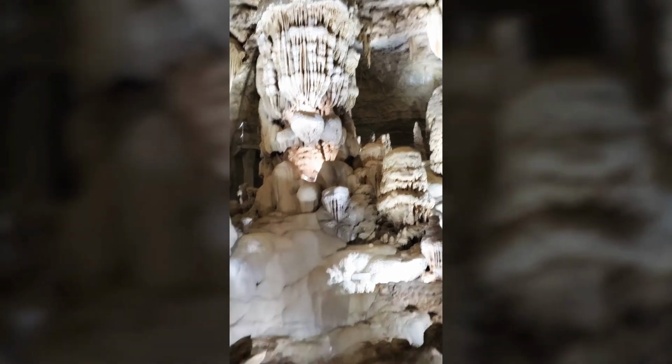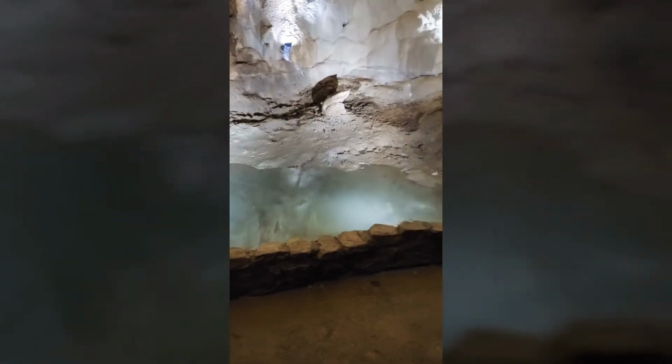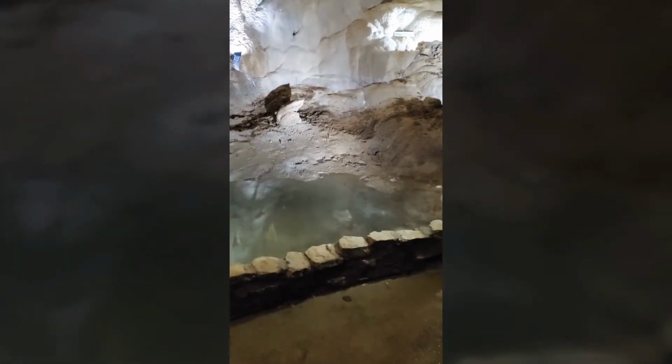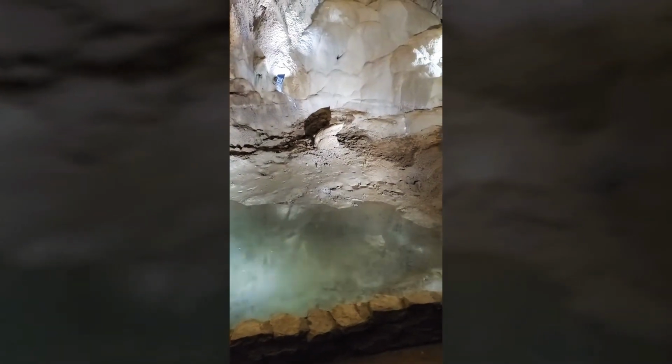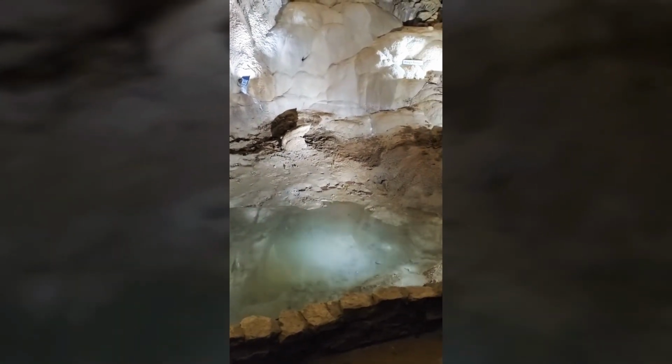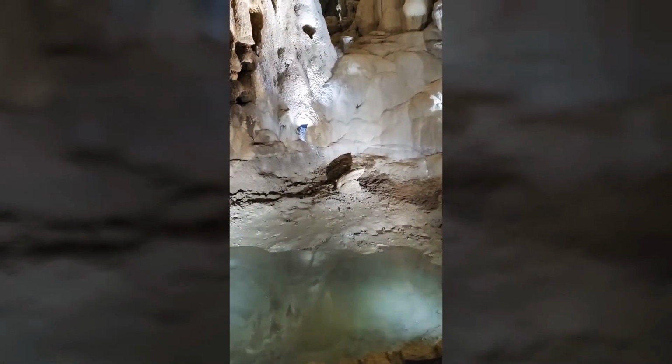This all leads to our water. This is going to be a small detail, but a very cool detail. Our water is actually crystal clear. Due to the light refraction, it gives it that kind of blue tinge. But our water is filtered through our limestone, so you can actually try some of our cavern water once we get to the top of the Hall of the Mountain King. It's going to be a little fountain. Okay.